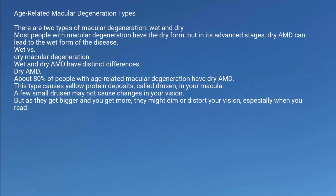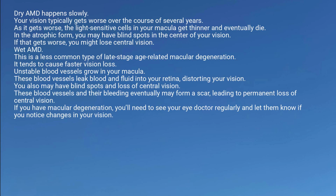Dry AMD. About 80% of people with age-related macular degeneration have dry AMD. This type causes yellow protein deposits, called drusen, in your macula. A few small drusen may not cause changes in your vision, but as they get bigger and you get more, they might dim or distort your vision, especially when you read. Dry AMD happens slowly. Your vision typically gets worse over the course of several years. As it gets worse, the light-sensitive cells in your macula get thinner and eventually die. In the atrophic form, you may have blind spots in the center of your vision. If that gets worse, you might lose central vision.